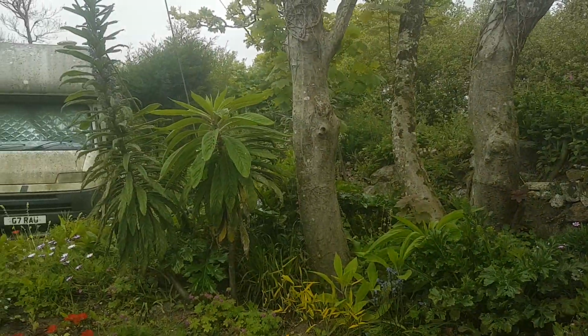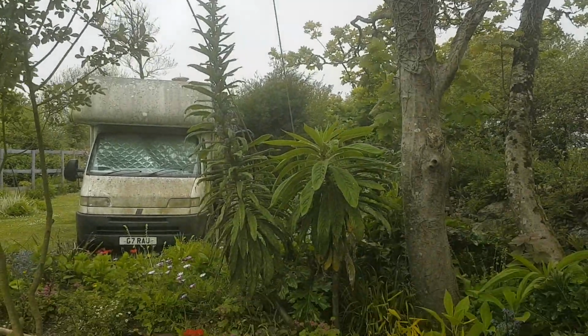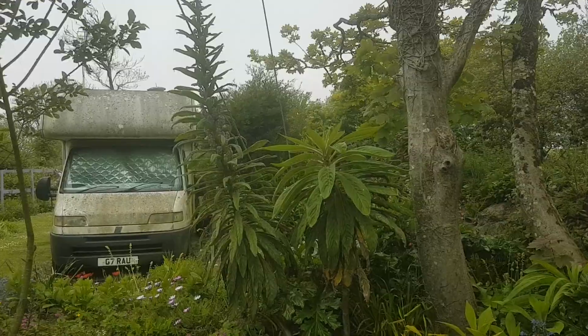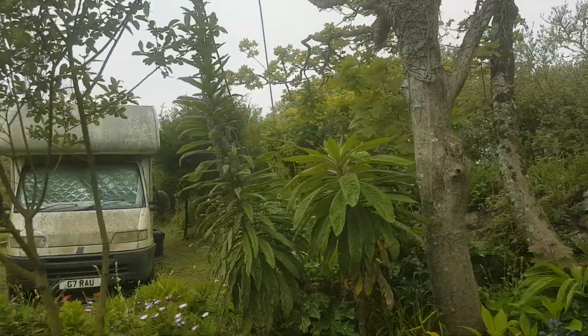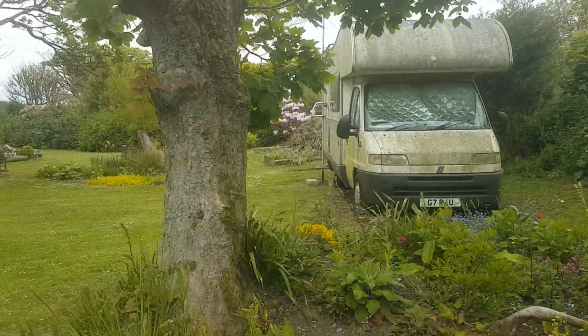So in this area here we've got our, got to go very high up, our echiums. So they're on the move, and yeah, we're quite pleased with them. We're going to have quite a few echiums in this area. It kind of goes with the jungle area.